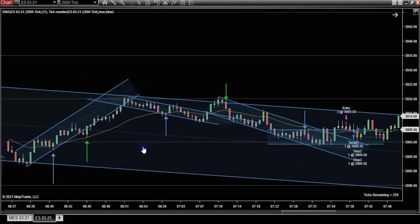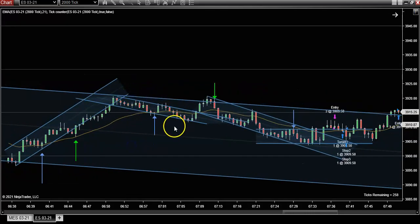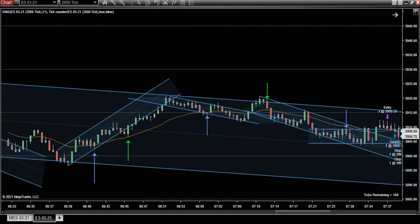That's a trap. We get the reversal, but prices are still on this side of the EMA. So when we get a first entry, a second entry with a nice low risk small signal bar.